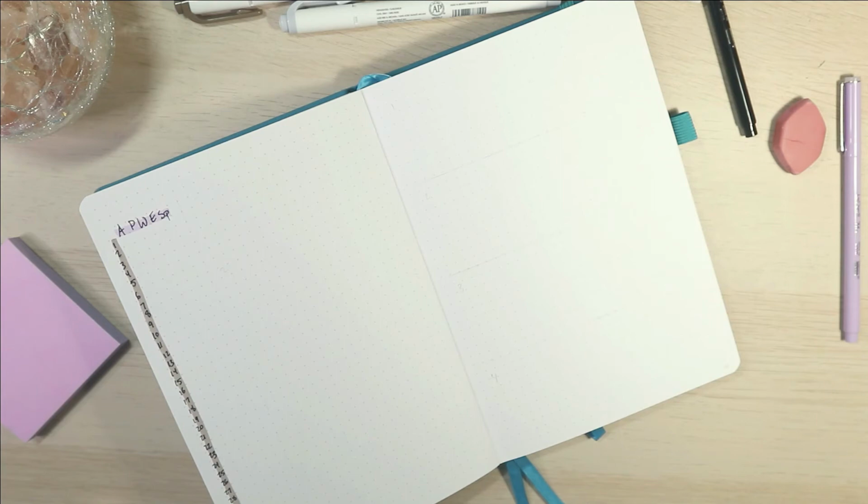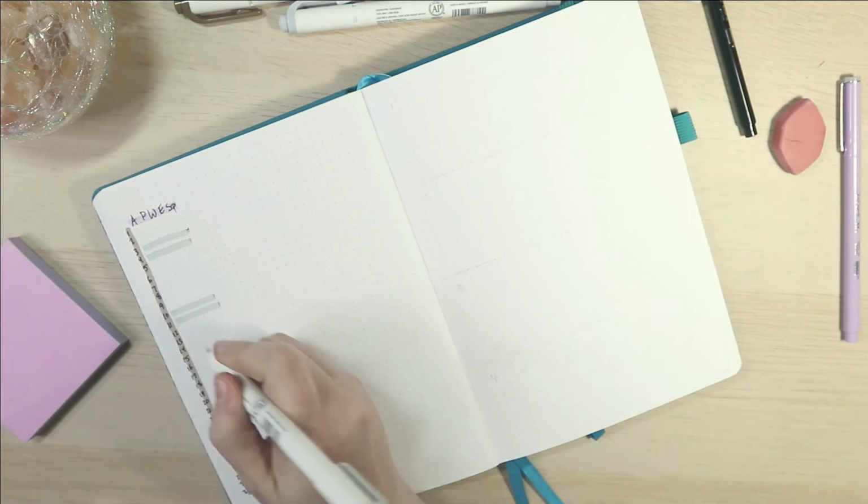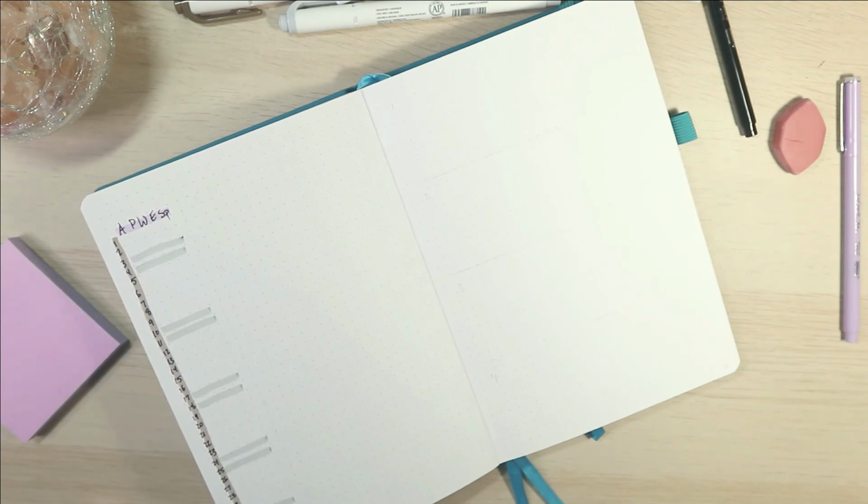Having it on a separate page like some people do just does not work for me. It doesn't work from the way my brain functions. So having it here and then cutting my weeklies to have the Dutch doors, usually with tabs, just works better that way.